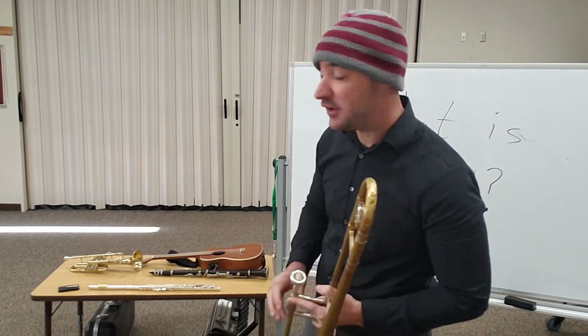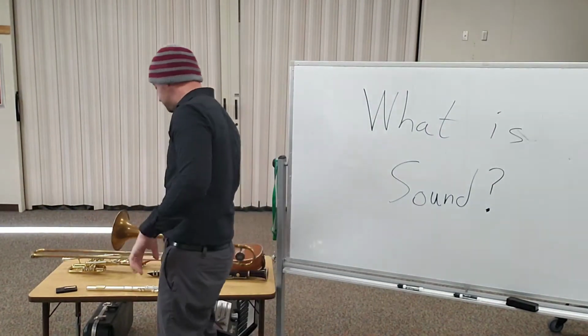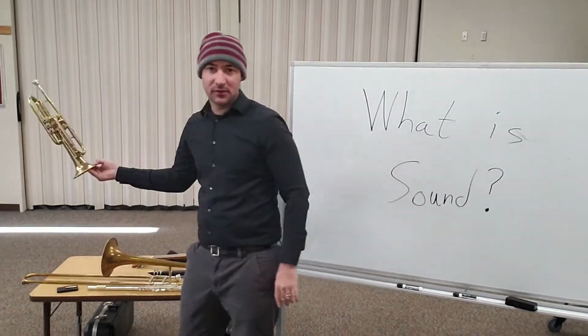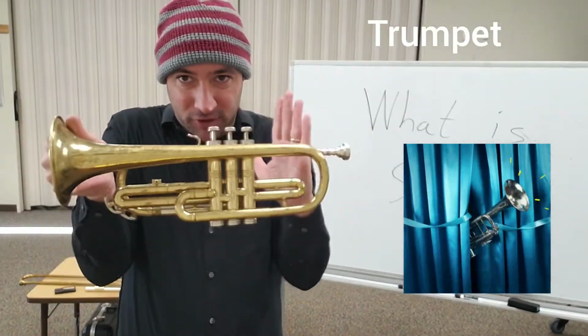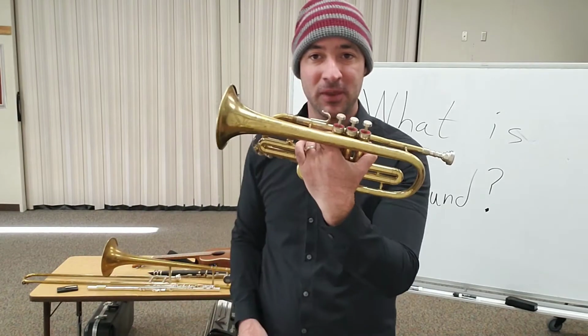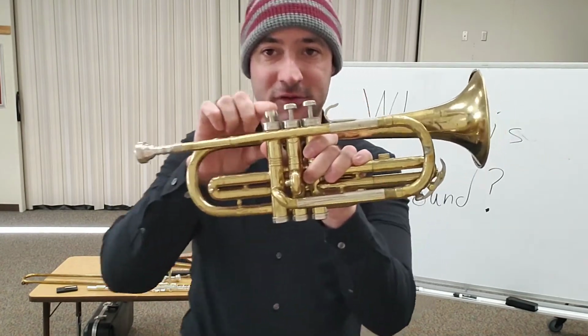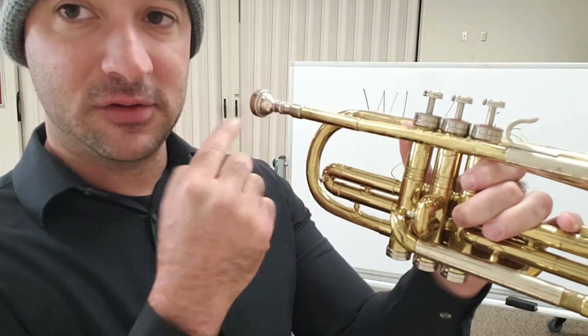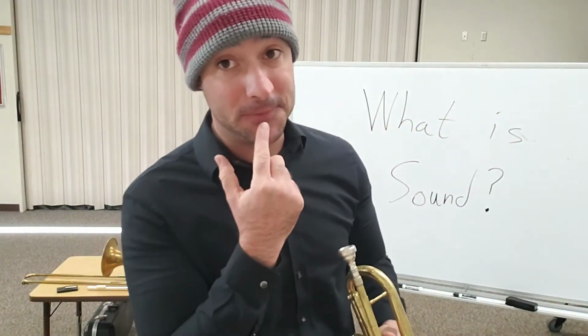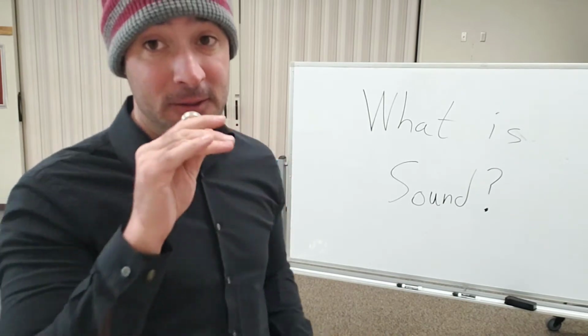And that's why generally smaller instruments are higher. Here's my trumpet. This is actually a cornet. A cornet is a little more compact trumpet, but it sounds the same. It's the same thing. It has valves. So if I push down this particular one, we buzz. Actually, for this, since it's such a small mouthpiece, it looks more like this.